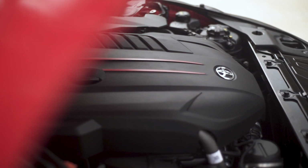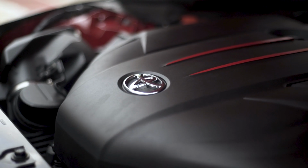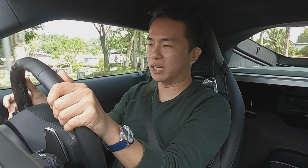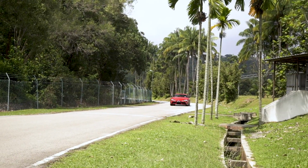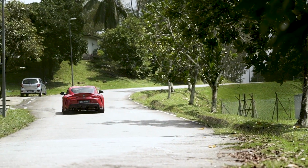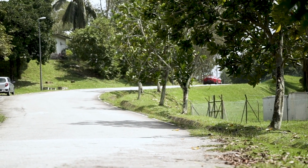It makes 340 PS and 500 Newton meters of torque, and it's all sent to the rear wheels through BMW's ZF 8-speed automatic transmission. Now, having a straight 6 obviously gives this car a clear lineage to the previous generation Supra with its infamous 2JZ engine. But a straight 6 is also a very BMW engine, and the result of all this is that this is the one area where the Supra feels the most like a BMW to drive.